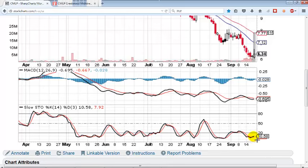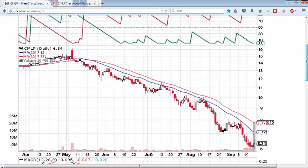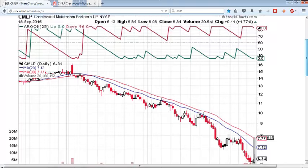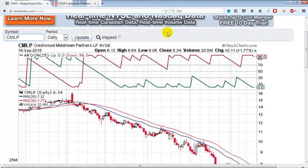So look for those buying signals. Look for the black line crossing the 20 and look for the black line here crossing the red and going upward. Those are buying signals. You can get in on that and then watch to see where we hit resistance, then sell the stock. So obviously this is a pure swing trade. This is not a good investment if you look at the long term. I'm going to move on to Fold.